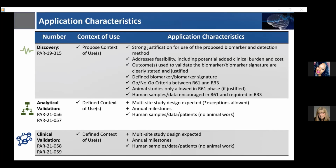And then human samples and data are encouraged in the R61, but they're required in the R33 phase. Now, for analytical and clinical validation, animal studies are not appropriate for either of those mechanisms. And for analytical validation, multi-site study design is expected. Now, there are exceptions, so there might be a scientific justification, like in an extremely rare disease. But if you're not proposing multi-site, you need to justify why.